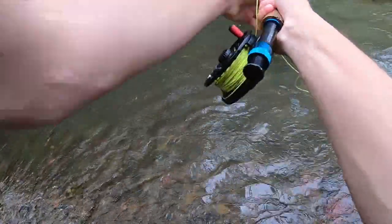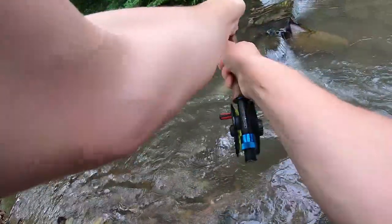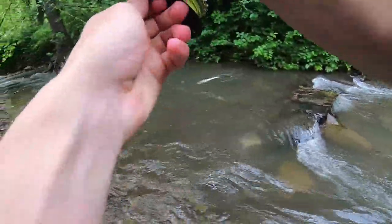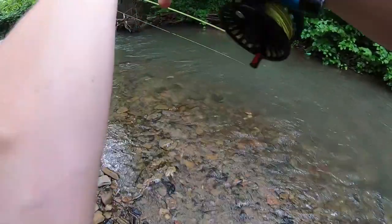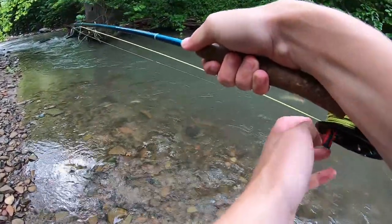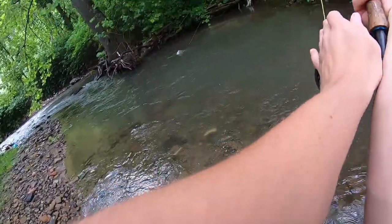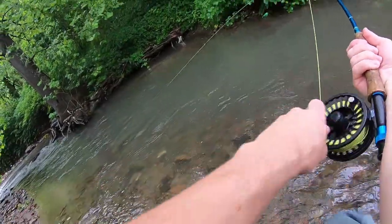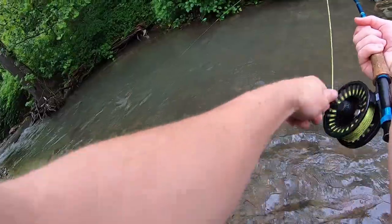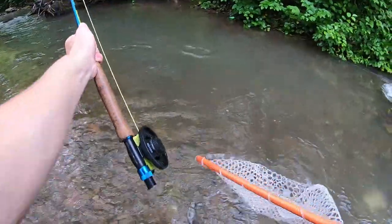Got it. Good. It's a big one. Big fish. Big giant fish. Monster fish. Big boy. Nope, you're not allowed to go up there. Come on. Not allowed to go up there. Come on, dude. Holy guacamole. Yep, I see you too. Net. Put it on the bank real quick. Come on, dude.